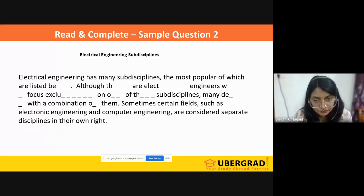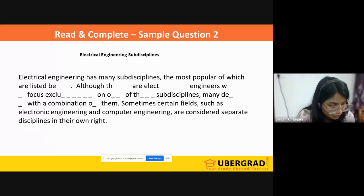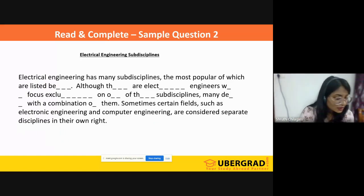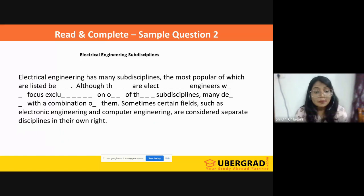Come on. Yes, there, because they are trying to tell about those electrical engineers, not about everybody there. Good, good, good. And many DE dash dash. Come on. Subdisciplines. Many. What can this be, guys? Many DE dash dash. Don't tell me dead. It fits the words, but yeah. Come on, try. Just try. I'll try to correct you guys. Come on, guys. It says many dealt.